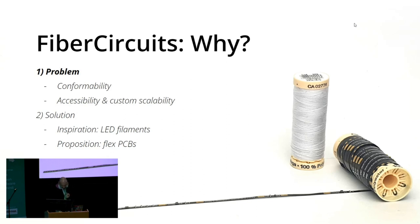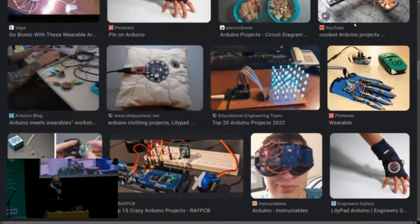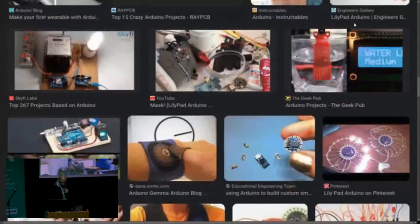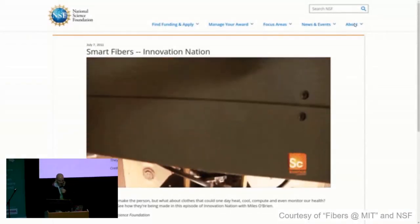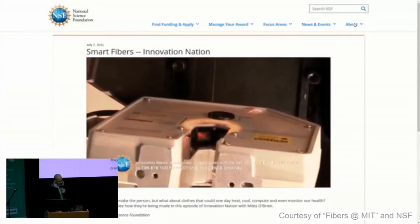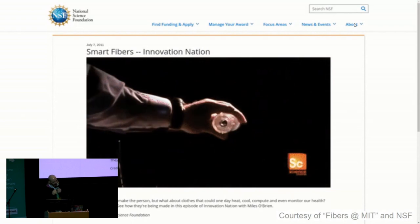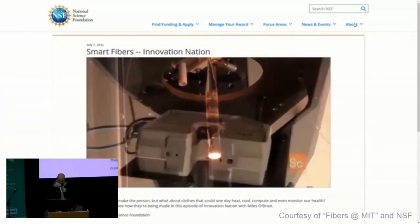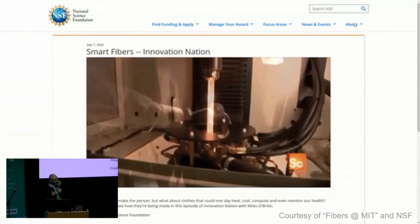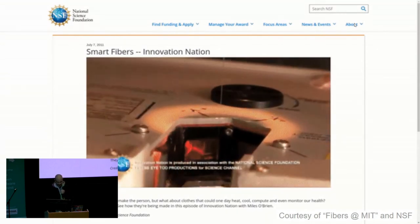Just guessing. So there are a lot of really cool wearable prototyping platforms. And I love them, definitely, for prototyping. But they're not exactly the most conformable. And on the other side, there is pretty serious research. This is from a group called Fibers at MIT. They basically use the manufacturing process for optical fibers, and they melt it, and they add some intelligence inside, can be semiconductors, can be sensors, and so on. The problem is that those machines are not exactly as accessible and customizable and affordable as we would like.